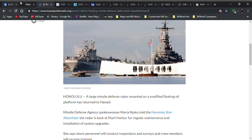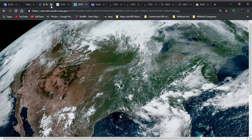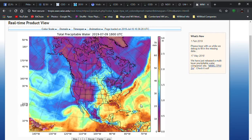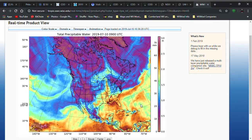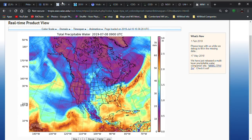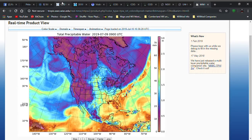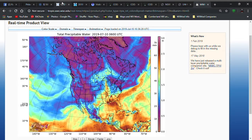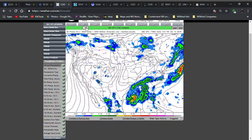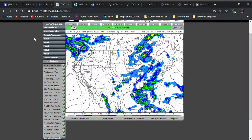You get your Space Force, Star Wars. Well, you might as well just call it Weather Wars, Star Wars, Space Wars, and all that. But, and that's your quick update. I didn't think this was going to develop into a system like they're showing, but sorry, it's early. I haven't had my coffee yet. But there you go. There's your update on Barry.